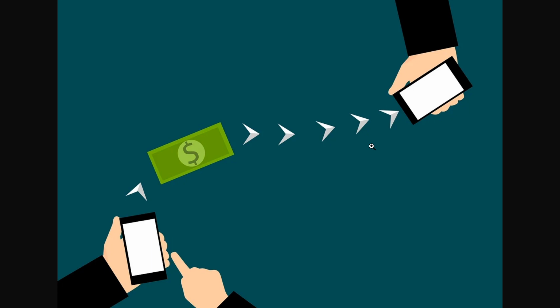And then, of course, there are transfer fees. Fees can differ depending on the brokers, and sometimes it's cheaper to transfer from one broker to another as compared to the original one. It's a little bit back and forth.